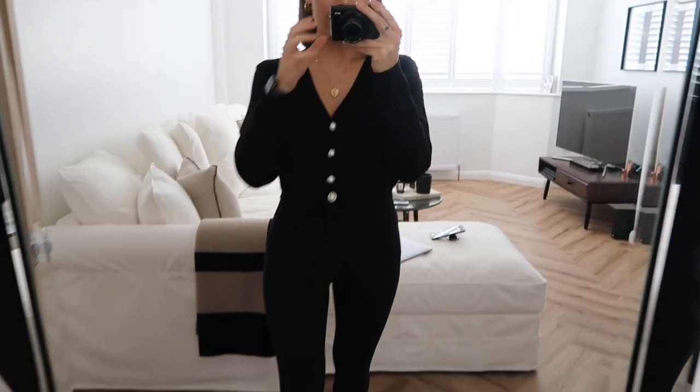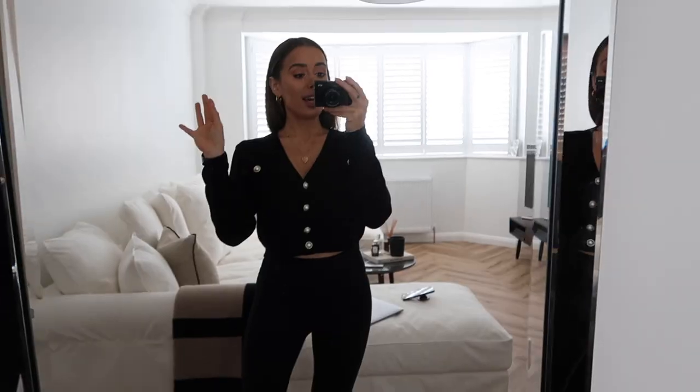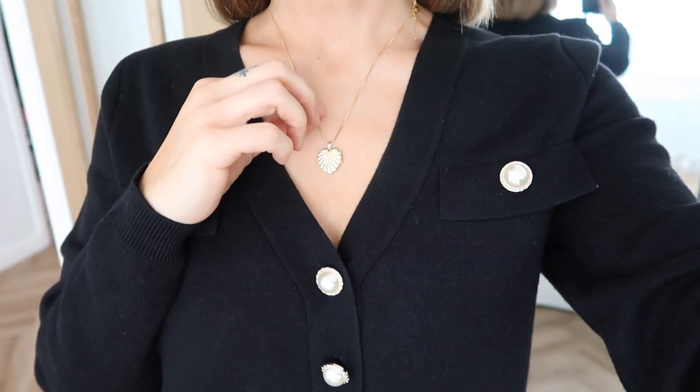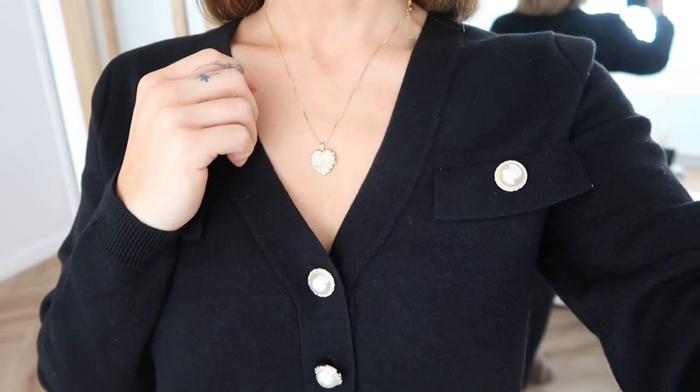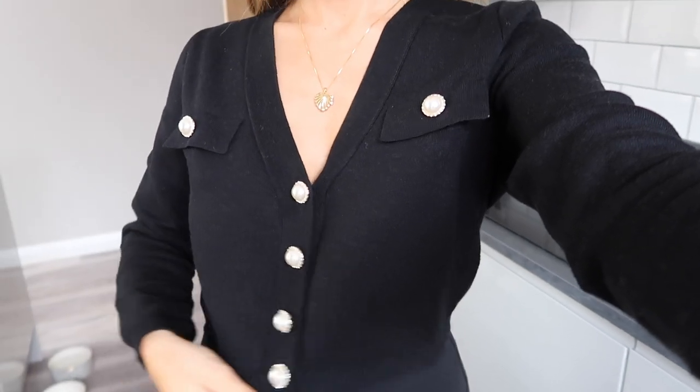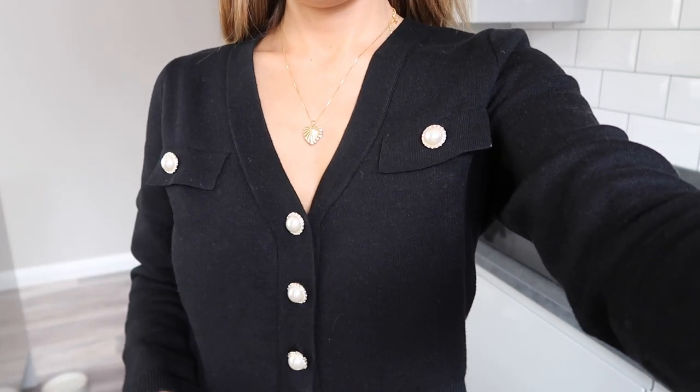So cute. Just looks nice with a black pair of leggings as well. This is classic Zoom attire for 2021. I've just paired it with my Fendi earrings, and then I've got this locket from Astrid and Miyu. Yeah, it's really cute. It's just a little shell locket. I love it. I want to show you the cardigan better, so I need to find a window. Yeah, this is the cardigan. It's really cute. I've probably got it a bit dusty because I've obviously been wearing it whilst doing a little bit of spring cleaning, so not ideal.